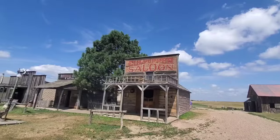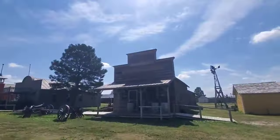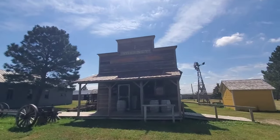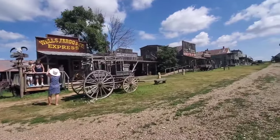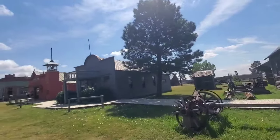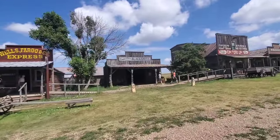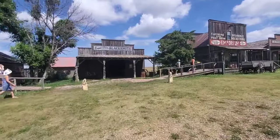Pretty cool. So yeah, that was a barber and bath. Then we have the Culpeper Saloon. We have the Sweeney Lumber and Coal over here. And we have the Wells Fargo Express. There's old wagons, lots of old machinery and buildings. We got the Everett Zog Blacksmith over there. Let's go check that out.